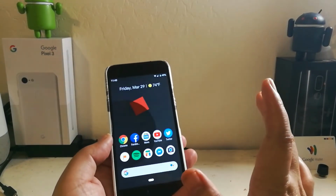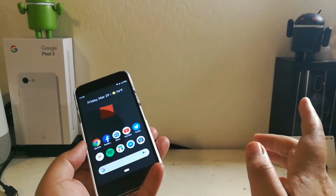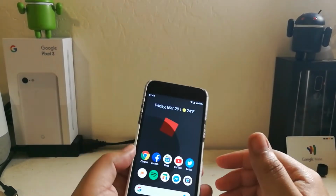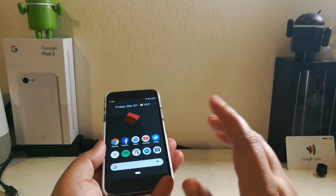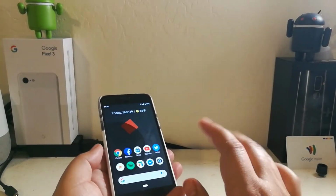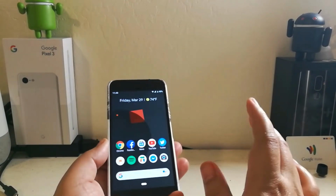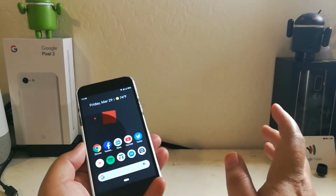Just letting you guys know, if you're going to shop for a Pixel 1, I would say go through OfferUp, meet up with the person who has the phone, check out the phone, put your SIM card in, make a couple of test calls to make sure that the phone calls are going to work, record a video, and you'll be golden.